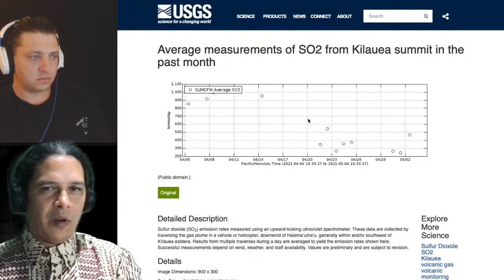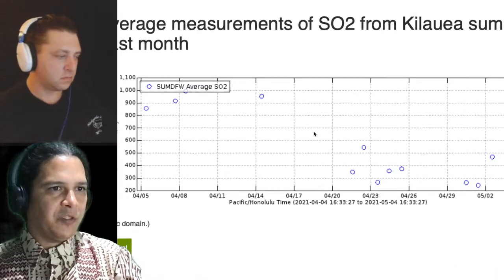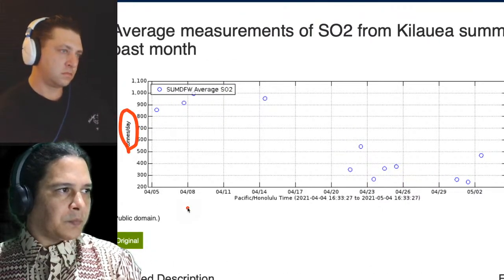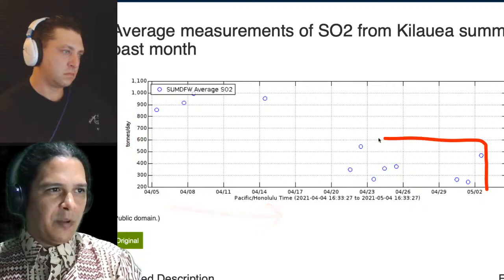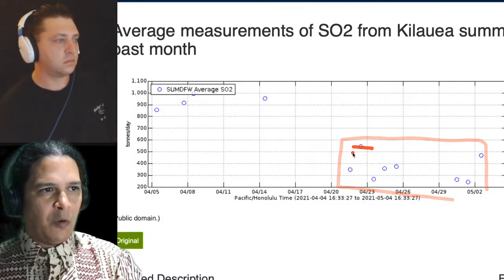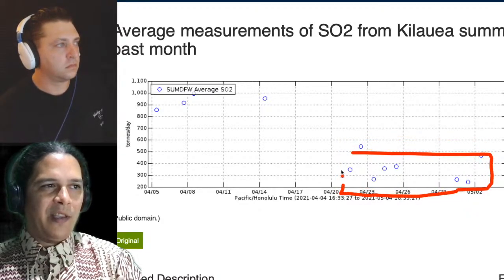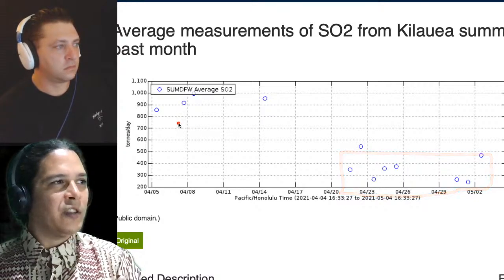But the most important thing here is our SO2 values. Let me zoom in so you guys can make sure to see this one a little better. Tons per day on the left, 1 month at a time on the right. So all of the most recent measurements have all been in this range, essentially below 550, mostly below 500 tons per day. And the average value from mid-February to mid-April reported by the USGS was over 800 tons per day.